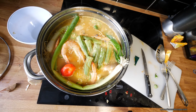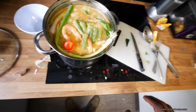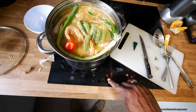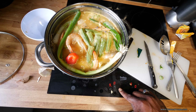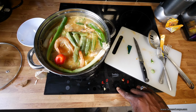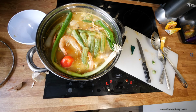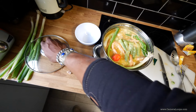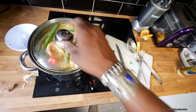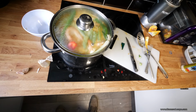Yeah, that's it doing its thing. I have it on full heat, so now I turn it down because I don't want it to burn. Turn this down about half, and let this gently cook. That's it for now.